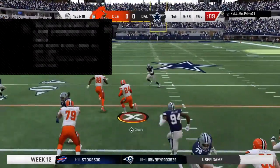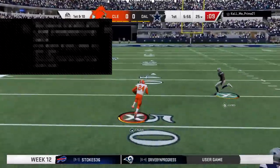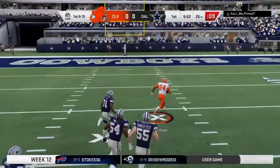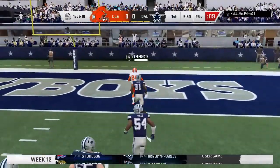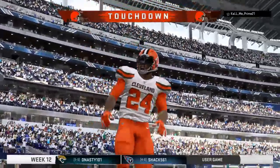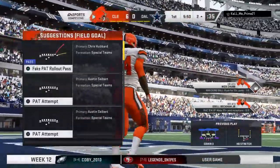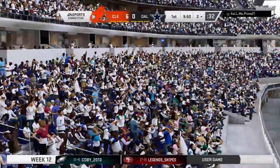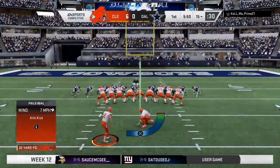First carry for Nick Chubb. He'll have a first down past the 40. And nothing but green grass here, middle of the field. And all the way in. Touchdown, Cleveland. Nick Chubb with touchdown number 20 on the year. And they are able to strike first here on their opening drive.